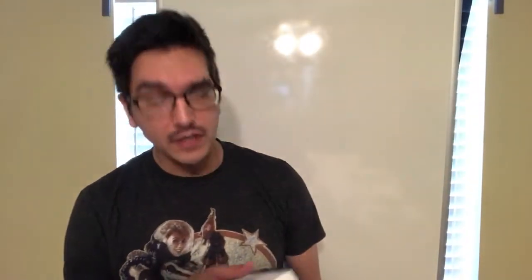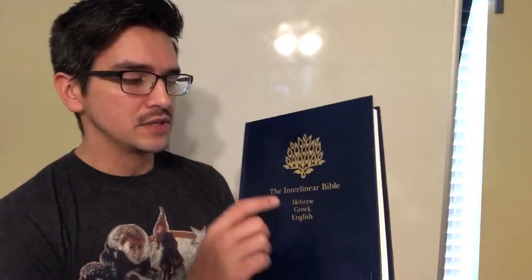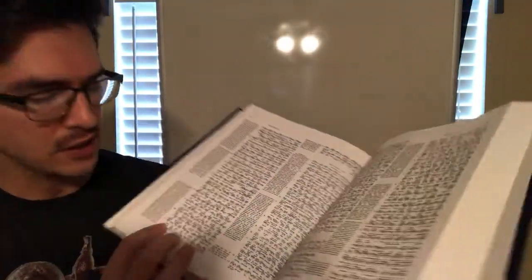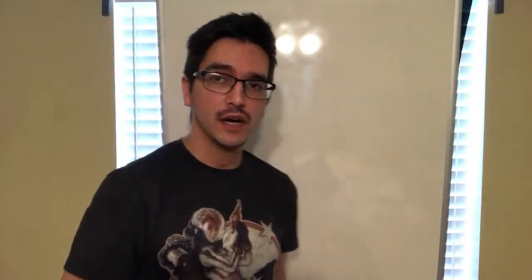And so, of course, what you're going to need first is the Interlinear Bible, which is going to be Hebrew, Greek, and English. This edition is by Green. It's pretty awesome. It's got the Hebrew and the English, plus the English underneath and Strong's Concordance number on top, so you can look up more information on that. It does not have the Old Testament in the Septuagint Greek. You're going to have to get that separately.